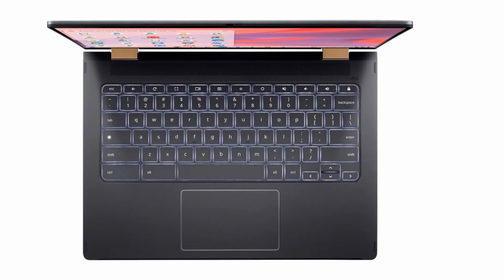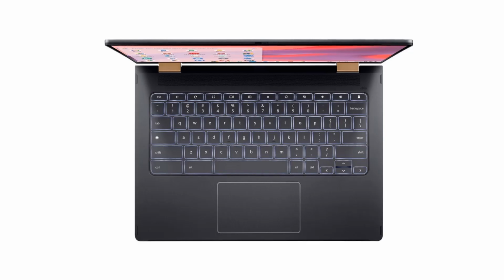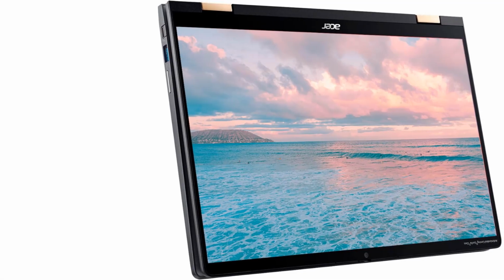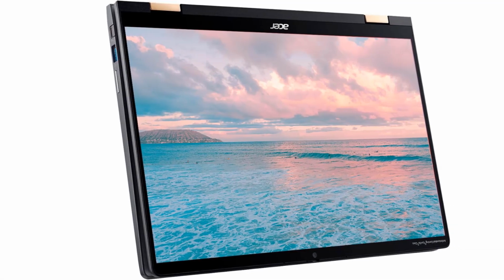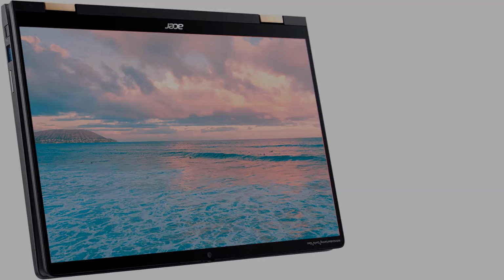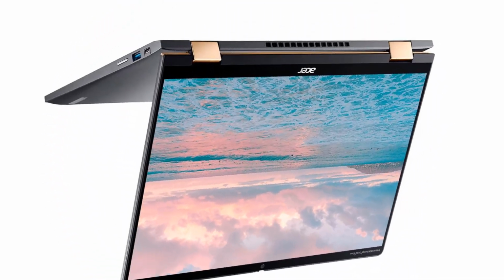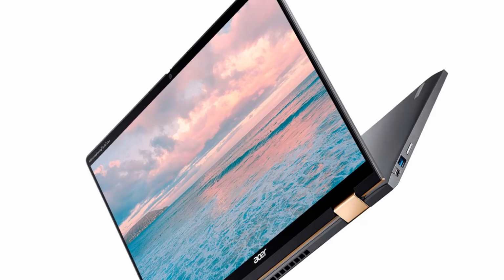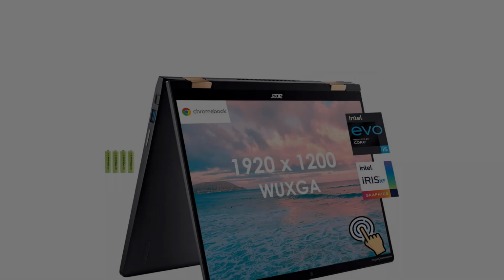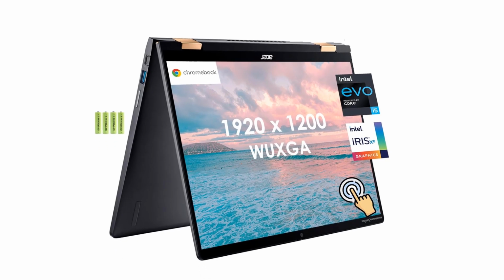snappy even after extended use, but you can also expand it with 100GB of free cloud storage, or plug in an external drive. You get 10 hours of mixed use with this laptop, which is enough for your average day of work or school, and at just £3, you can carry it around all day without it weighing you down. You can use it in both tablet and laptop modes, thanks to its 360-degree hinge and touchscreen, making this a great laptop for touchscreen Android apps and games.